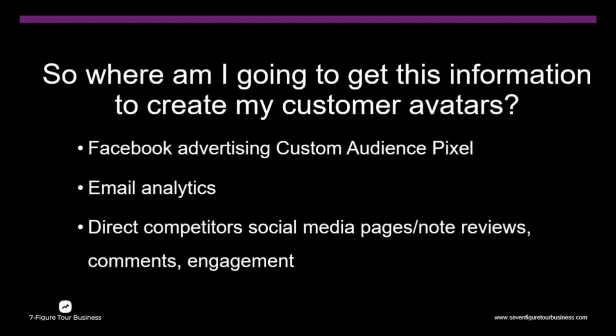Use Google's Search Console to get insight into the questions and the challenges and problems your audience wants to solve. It tells you what keywords and what phrases people searched for that brought them to a particular page or post on your website. And finally, look at your direct competitors' social media pages for insights on who is taking their tours. Note people who review, people who comment, people who engage the most, and then go and check out their social media profiles for more information about the activities they enjoy, the education they have, their marital status, and all those other categories we talked about earlier. So look at the people that are engaging with your competitors on social media, and then go and have a look at those people. You're going to find some really fascinating data, I assure you.